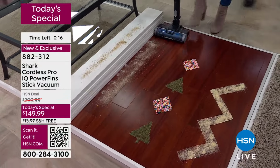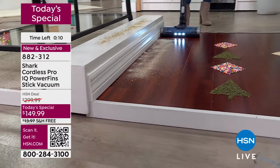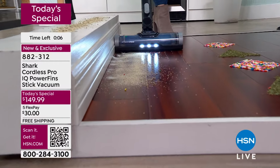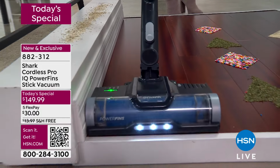Oh, absolutely. Let's see these piles, because this is really starting to blow my mind, Megan. All right, I'm gonna bring this down to my floor mode. You can hear that it's slightly less powerful, but even with me bringing it down to the eco mode, you can see that edge-to-edge cleaning. All of those little flurries getting sucked in.